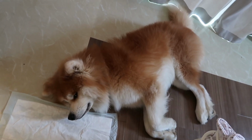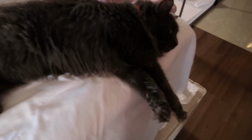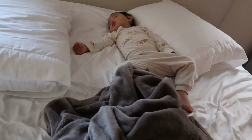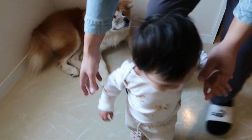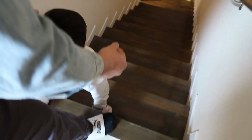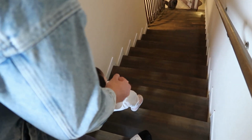We have a big baby. We have another big baby. Big baby over there. And the biggest baby right here. Can't walk by yourself, girl. Let me hold your hand. You wanna try it? Wanna try it? Whoopa! Whoopa! Oop, you missed a step.